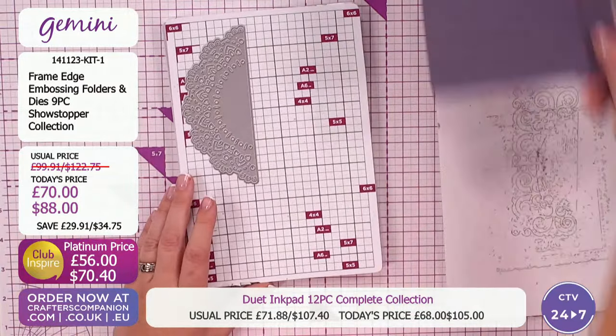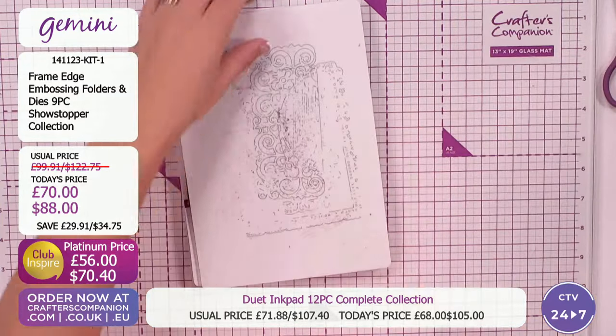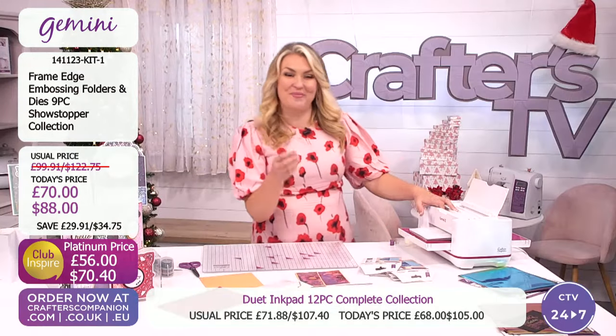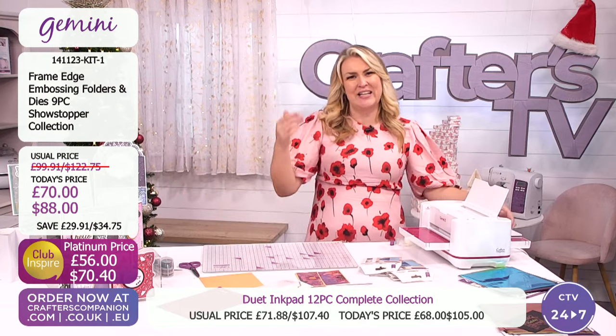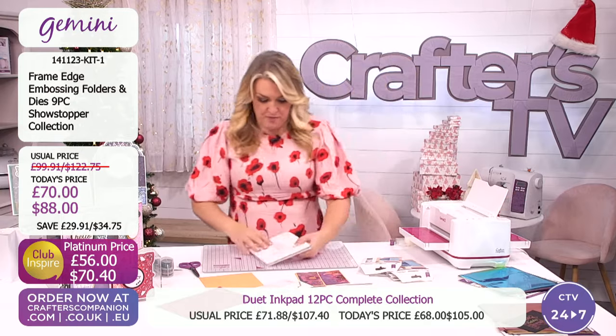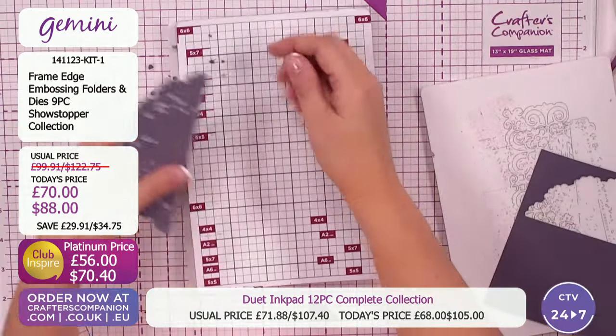So I'm going to pop the magnetic positioner down. I'm going to cut into the purple first of all. I put the top on there and send it through. It just means your die cuts become quick and easy. Especially because I like to layer them up in multiple colours. So I want to do one in the purple, for example. And I can lift that off.